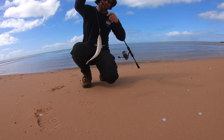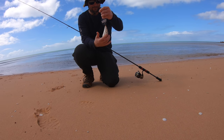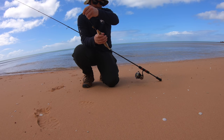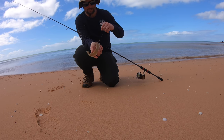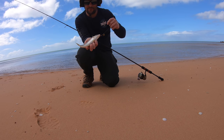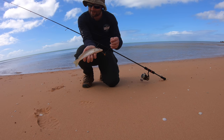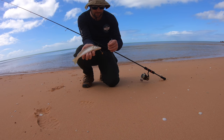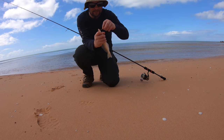Beautiful yellowfin whiting on a vibe. Whoop, slimy thing. Slimy, slimy. Stop kicking. Not the biggest fish, but certainly one of the tastiest. That's cool. We'll get a few more for a feed and let the rest go.